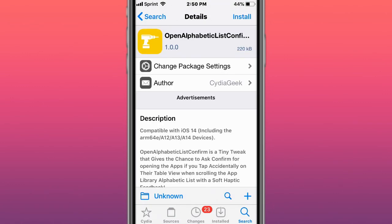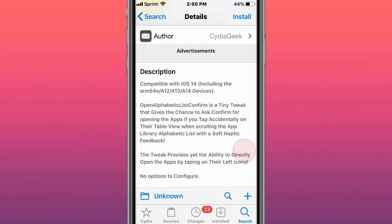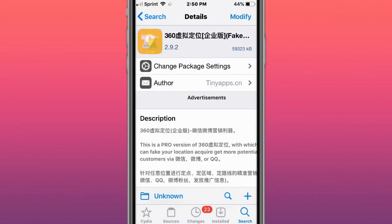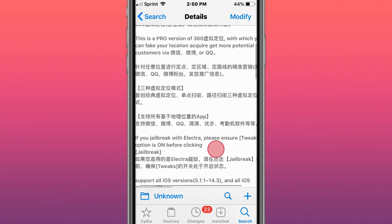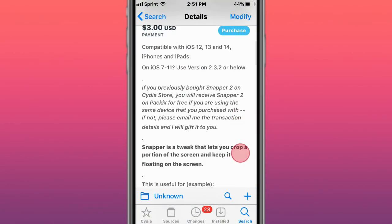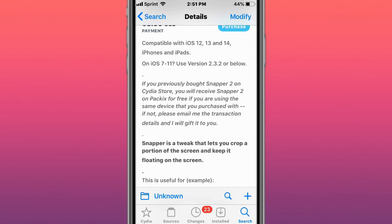And this is called Open Alphabetic List Confirm. So a tiny tweak that gives you a chance to confirm opening the apps if you tap accidentally on the table view when scrolling the app library alphabetic list, with a soft haptic feedback. This is called 360 Fake Location. Allows you to fake your GPS location for your apps and games. This is called Snapper 2 and works with iOS 12, 13, and 14.